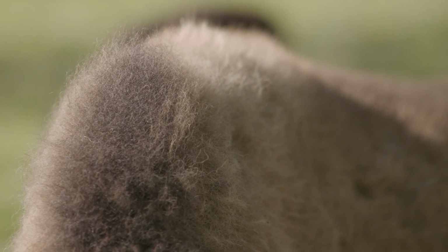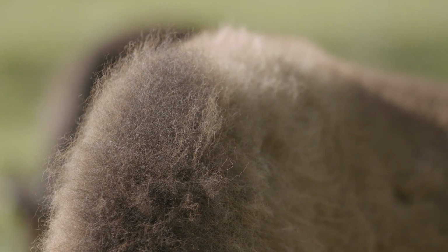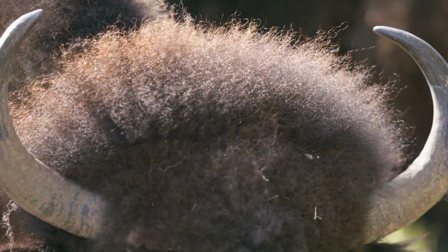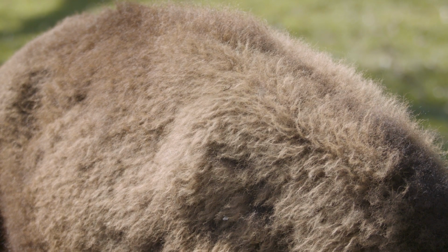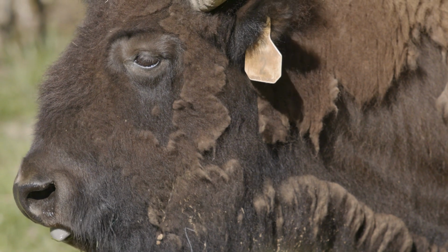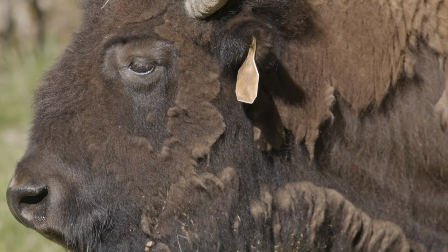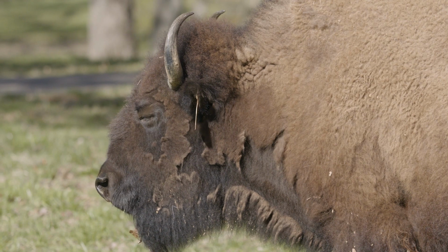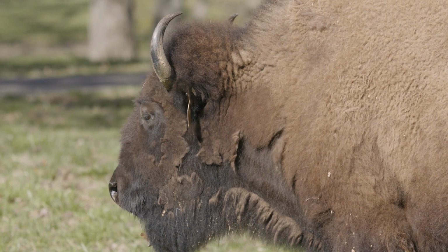So the bison's coat is pretty long and shaggy in the winter. But right now, as it's starting to warm up in mid-Missouri, they're starting to lose some of that winter coat. So you might notice around their necks and around their heads, you'll see where it looks like fur is kind of peeling off of them. And that's normal. So they're starting to shed their winter coat and get ready for the hot summer that's coming.